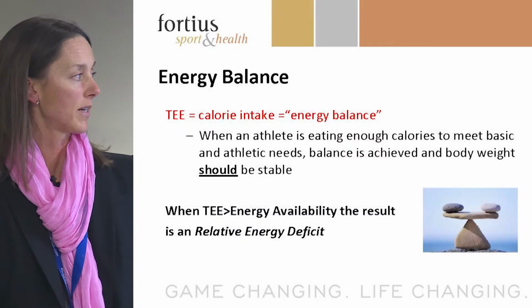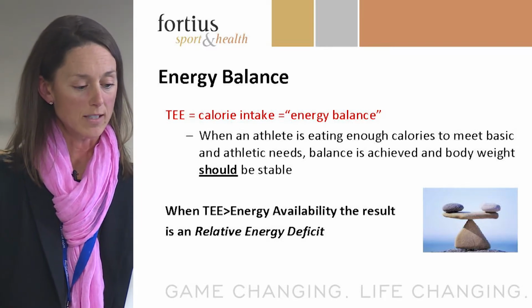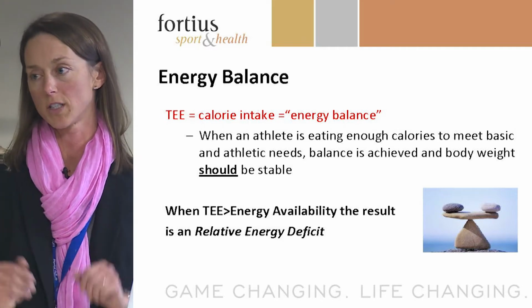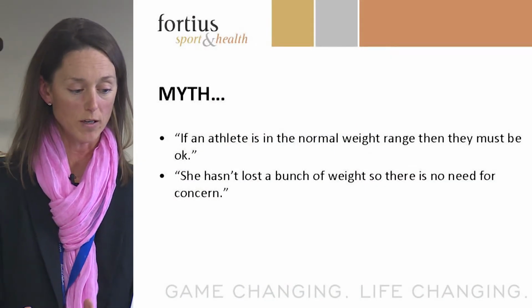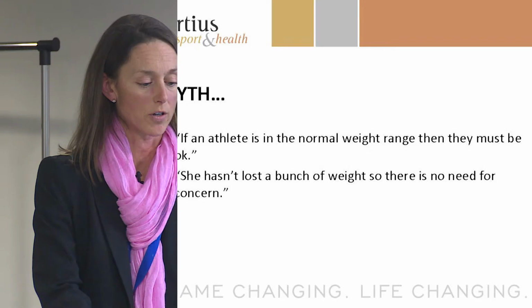So if the total energy expenditure is equal to intake, we're in energy balance. So the weight should be stable. But when the expenditure exceeds the energy availability, we have this relative energy deficit in sport. So if an athlete is in the normal weight range, then they must be okay. And she hasn't lost a bunch of weight, so there's probably no need for concern. We now know both of these are not true.